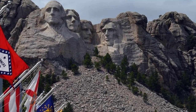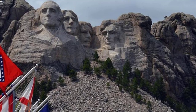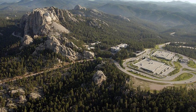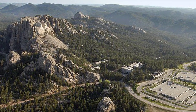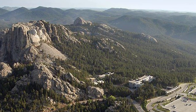In its creation, more than 400,000 tons of rock was blasted from the side of the mountain. The monument is illuminated in the evening and accompanied by a patriotic ceremony. Located on the terrace overlooking the monument, the Lincoln Borglum Visitor Center is a fun part of any visit. The 0.6-mile Presidential Trail allows visitors to get a closer look at the monument.